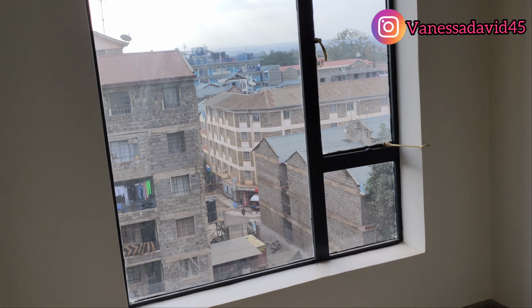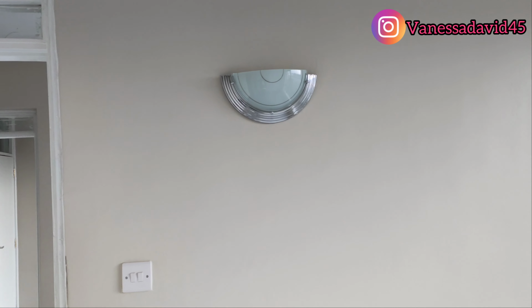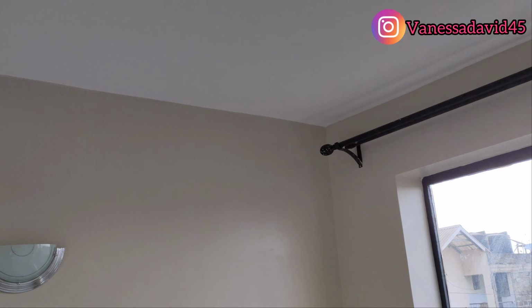So guys, this is the second bedroom in this house. To be honest with you, I feel like it's a bit smaller though, but anyway, I still love the space. You can see the ceiling lighting design and all that. I still love the window, the enough light coming into the room. The cabinet storage is just big enough.